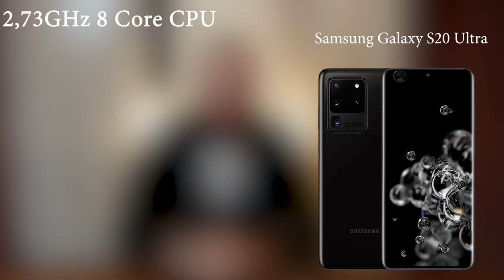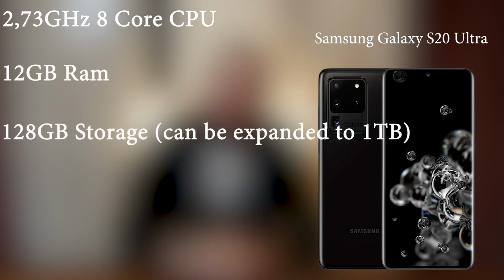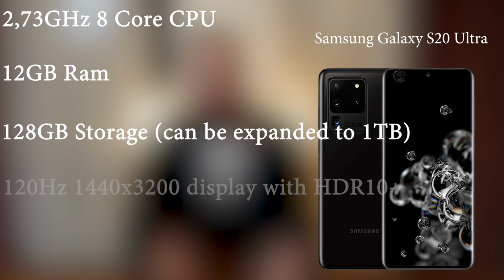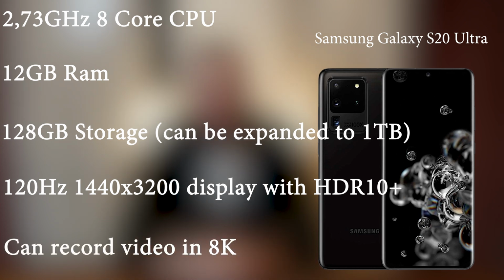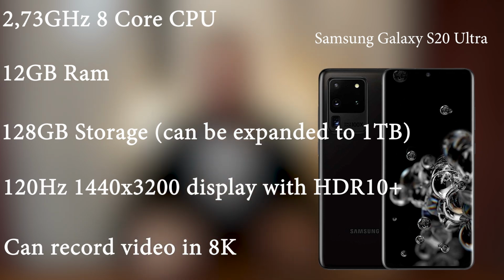Take the Samsung Galaxy S20 Ultra as an example. It has an 8-core CPU running at 2.73 GHz. It has 12 gigs of RAM, 128 GB of internal storage, with the option to add an SD card with up to 1 TB. And the screen resolution is 1440 x 3200, running at 120 Hz with HDR10+. And its camera is able to record video in 8K. That is insane.